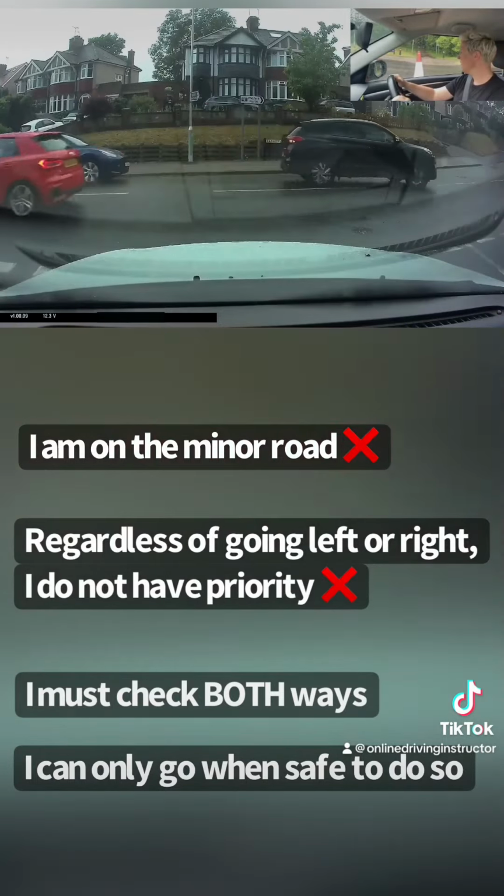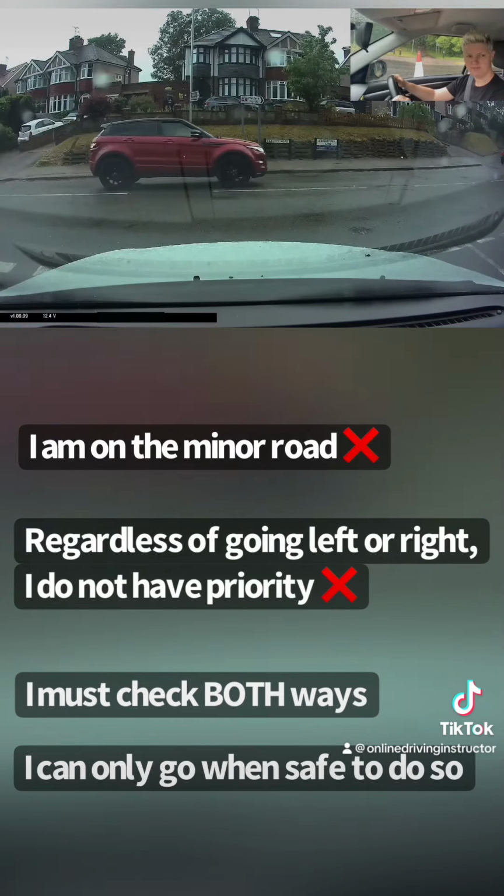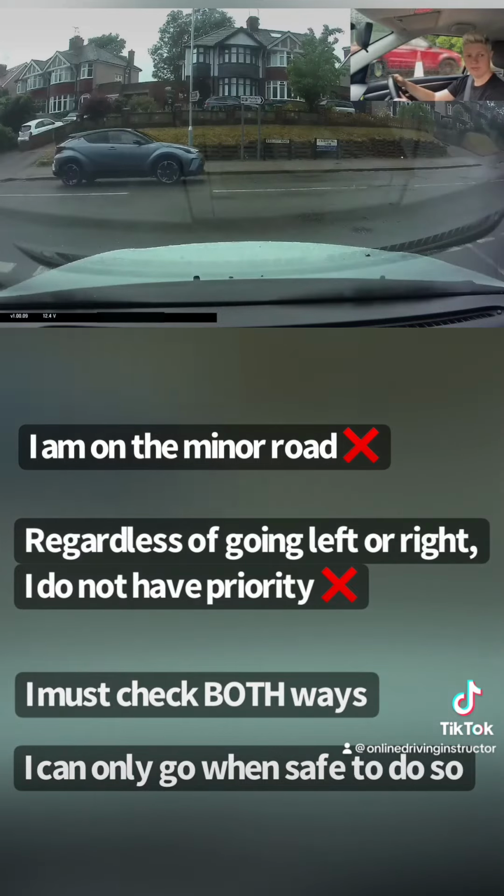Now, when turning right at a junction, be prepared that you might be here for a while. We need to have both sides of the road match up with a gap at the same time. We haven't got priority, we have the give way line.